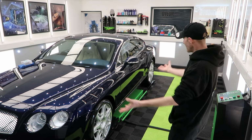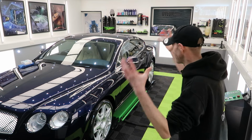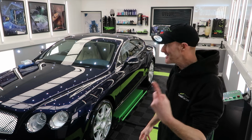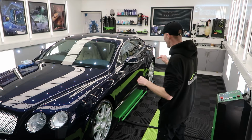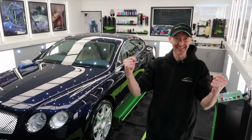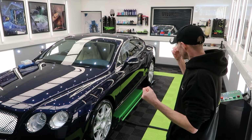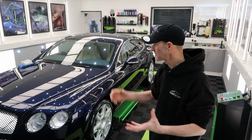The Bentley detail is completed. How can you not get excited about that? One, it's a Bentley and it's in here. And two, it now looks like that. Yes! So this had my level 3 detail, which is a multi-stage machine polish to remove the swirls and scratches.